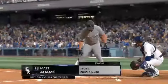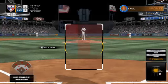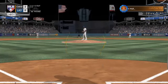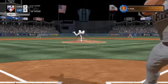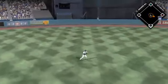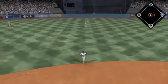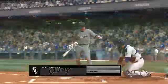Here's Matt Adams now. 1 for 2 with a double on the ledger so far. Designated hitter, Matt. Here comes the first pitch. Hit hard back up the middle, and it's through for a base hit. They'll have the leadoff man aboard to start the inning. So that puts the leadoff man aboard to get the inning underway.